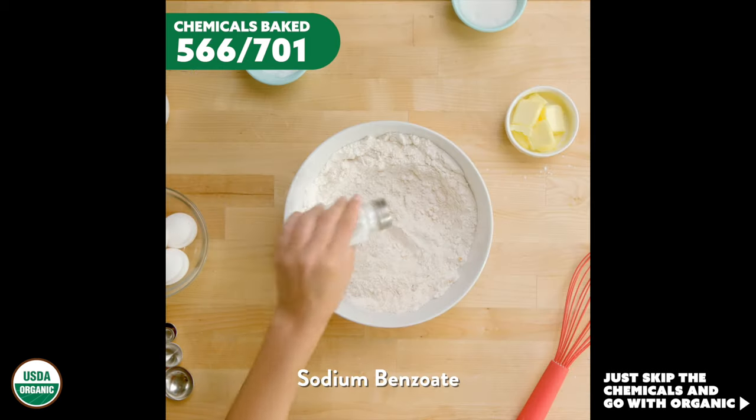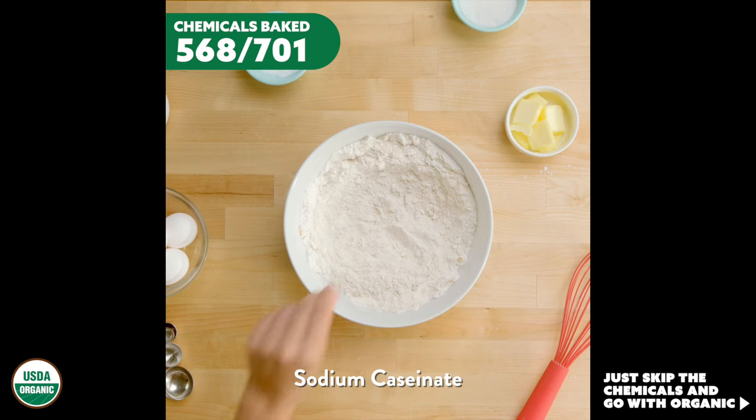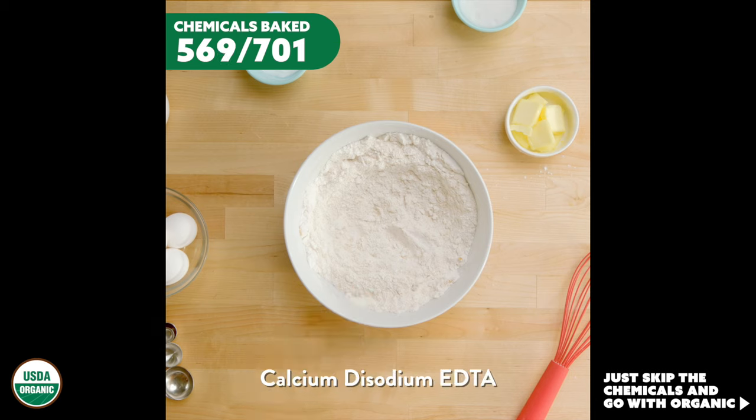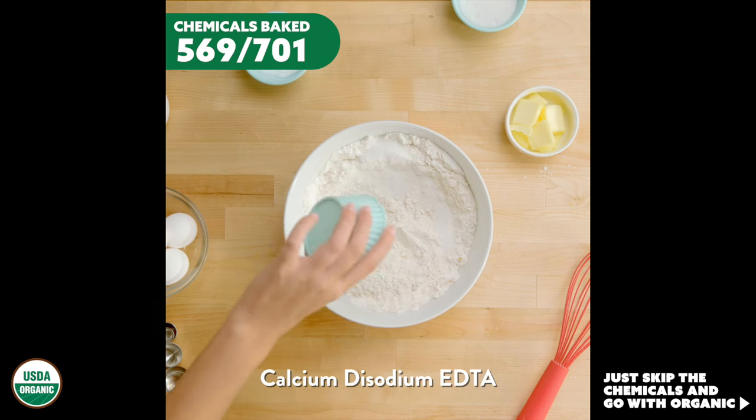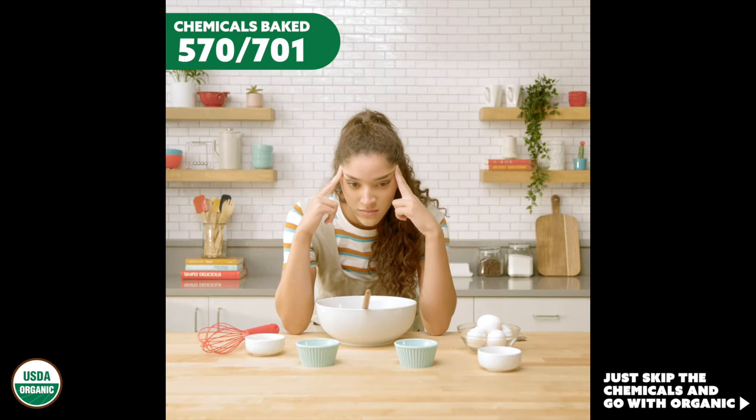You may also be adding a dash of sodium benzoate and possibly a pinch of sodium carboxymethyl cellulose. Maybe a sprinkle of sodium castanate. How about a teensy bit of calcium disodium EDTA? Or perhaps an itty bit of difloxacin? Now stir.